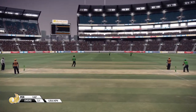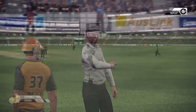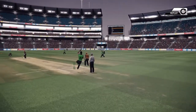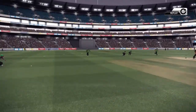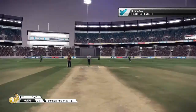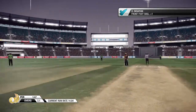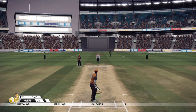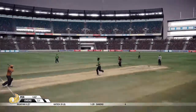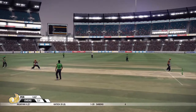That one was well above the head, but we have just creamed that. Somehow we've got over the top of this, hits it to the ground. Look how high that is. It was pretty close to the fielder. He wouldn't have caught it, but as you see, we are 1 for 47 off just over 3 overs. Simon Katich, 20 off 8. We are now 8 off 2, so we're going pretty well as well.